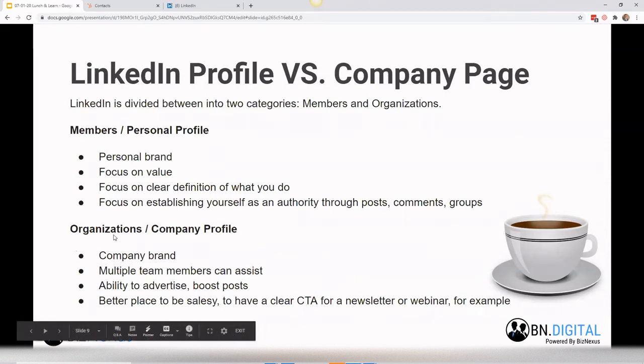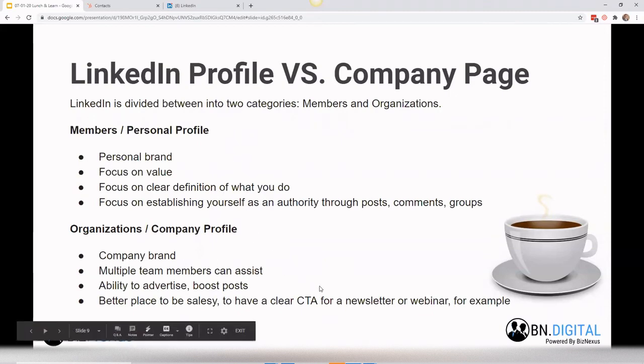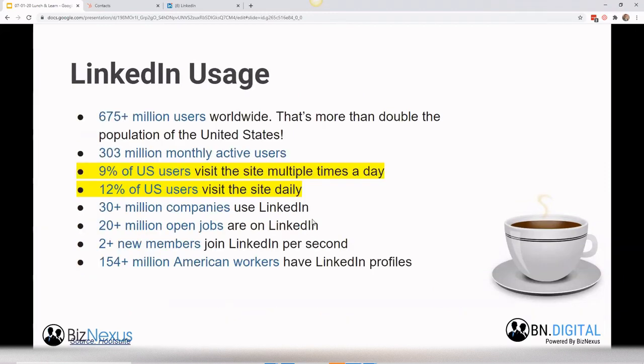So 2 different things: company profile, personal profile, 2 different strategies. Personal profile, focus on the brand, focus on value. Company profile, you can be a little more salesy, right? You can push that webinar, you can push the business valuation, push the free consultation, push the newsletter sign up. That's where you can have that clear call to action to get your prospects off of LinkedIn and into a multiple touch point digital outreach program, right?